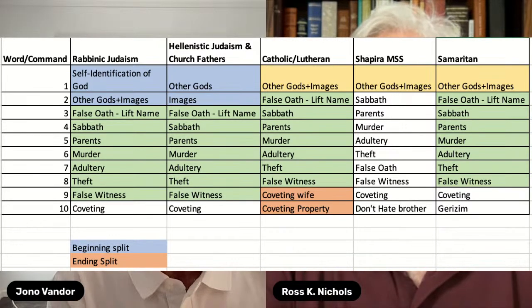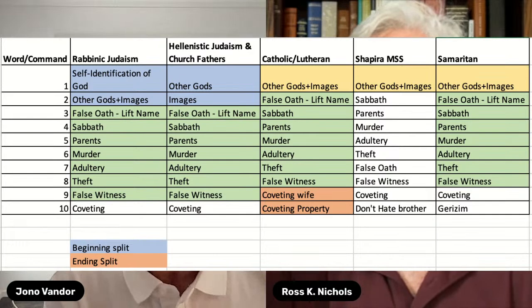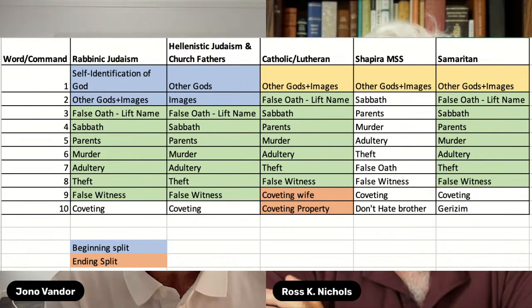Okay. But yeah, you're right. So 1 and 2 basically represent the same material in rabbinic Judaism and Hellenistic Judaism. And then notice the similarities: false oaths, lifting the name, Shabbat, parents, murder, adultery, theft, false witness, coveting. All of those line up. But what we're going to propose is that the only way Hellenistic Judaism and Rabbinic Judaism arrived at 10 was they split what belonged as one. Is that fair?